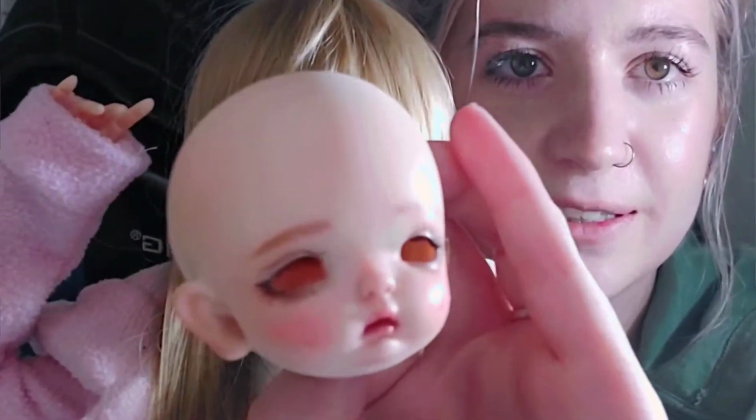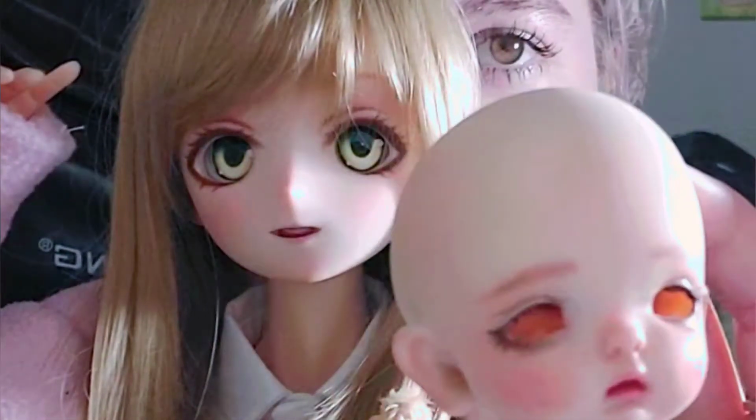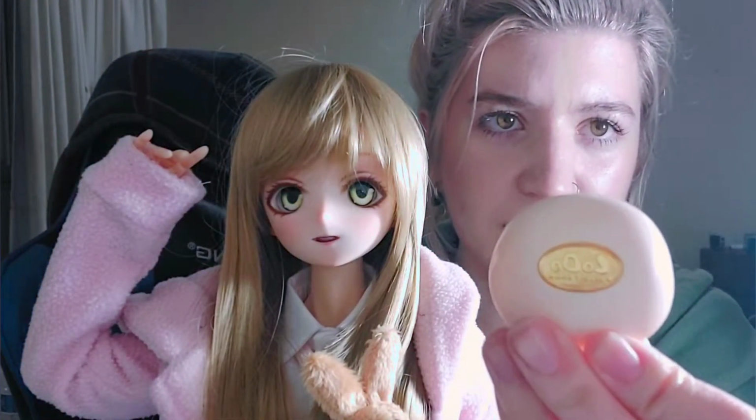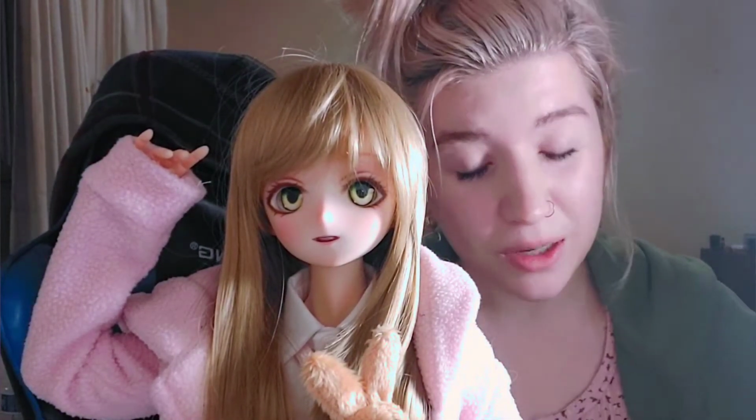Let's see. Hopefully this focuses. But yeah, I don't know what the sculpt is. This is what the head back looks like. I think it says Lodo. I don't know actually how to pronounce that company.